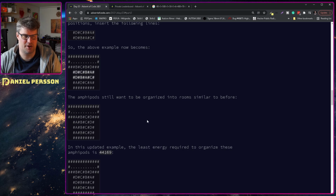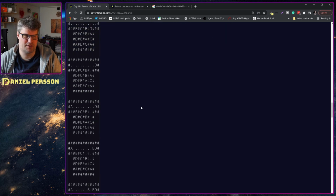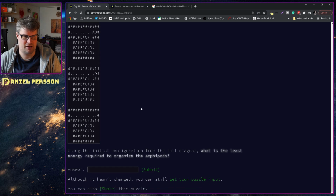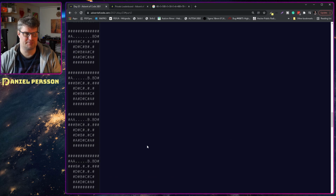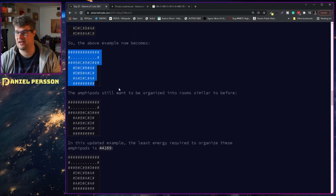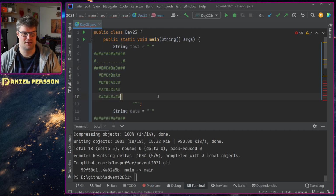The Amphipods will want to be organized into rooms similar to before, and that requires 44,000. And that's a lot of steps going back and forth. Using the initial configuration of the full diagram, what is the least energy required for organized Amphipods? So either I have to build something, or I can do as I did again and give it a big think and try to solve this.